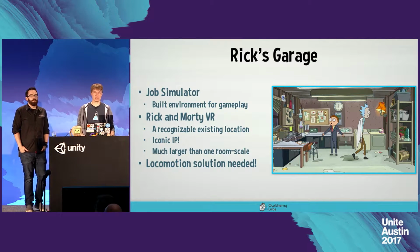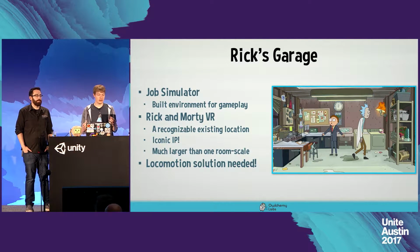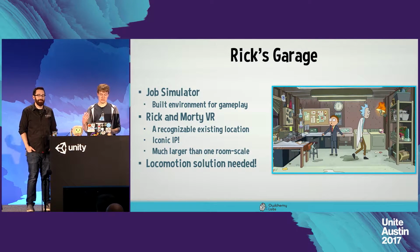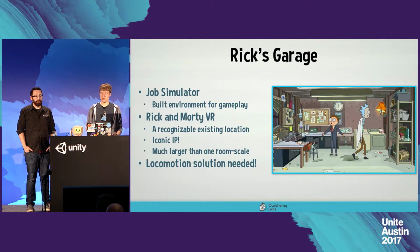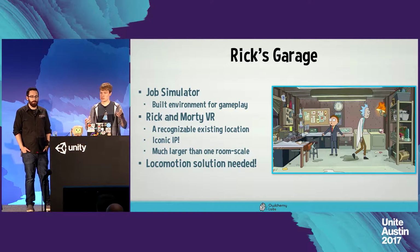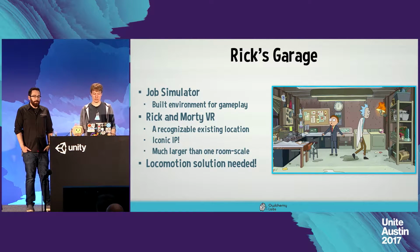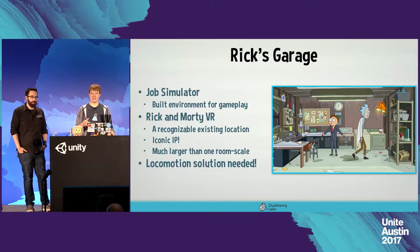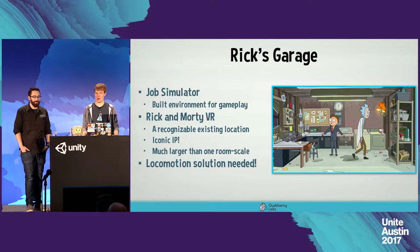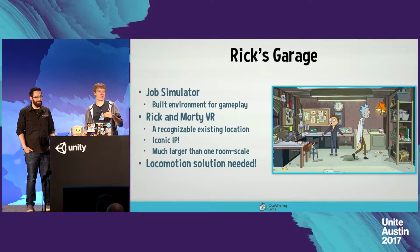When we thought through what this game would be, very clearly in our heads it was Rick's Garage. Rick's Garage has all these fun things to interact with. We love interacting with things with your hands in VR, so this is very clearly a win. In Job Simulator, we built the environment specifically for the gameplay. If people have played Job Simulator, you know that it's around one room-scale space, and we designed it very specifically for that. But in Rick and Morty, we had this very iconic garage that people who have watched the show know what it looks like, and clearly it's bigger than one room-scale size. So how are we going to resolve this? We can't just shrink the whole garage down, otherwise it's going to feel like a phone booth.